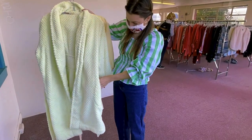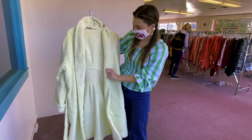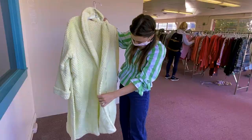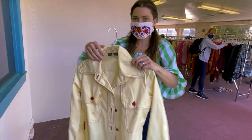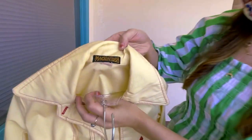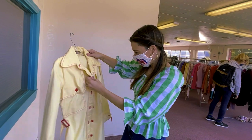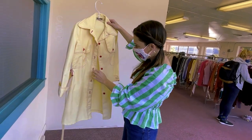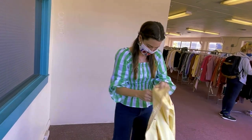I found this bathrobe, which looks so soft. It's a lime green color. So cute. Fun color. Oh, that's so cool. Look at this vintage tag, you guys. Do you see that? Macintosh, which is very close to my maiden name, McIntyre. Oh, right, I forgot about that. But I love this contrast stitching and the belt. Have to try it on. Little buttons, that's also good.